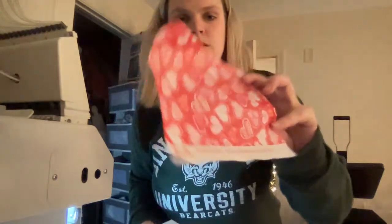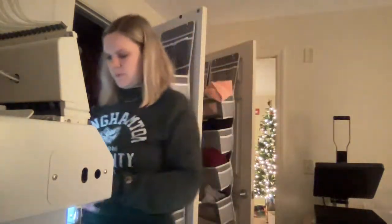So I peeled off the paper for the Heat and Bond, and then as you can see, it's a little bit shiny. So that's the side with the glue on it. So that's what you want to put down.